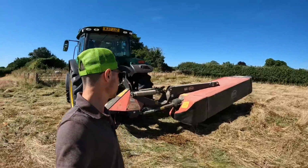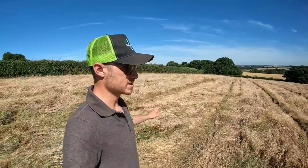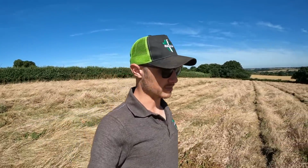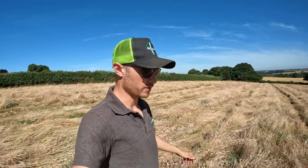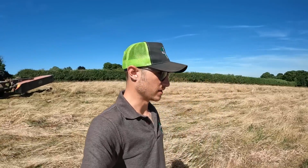Today, as you can see, we've got the mower on the 155 and we're out here cutting some grass to make hay. So this is a field we probably should have cut a long time ago. It's completely gone over to seed. There's probably not a lot of feed value in it. It will be belly filler for something somewhere, but we're knocking it down.